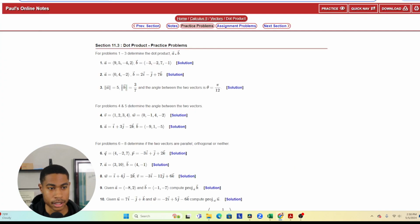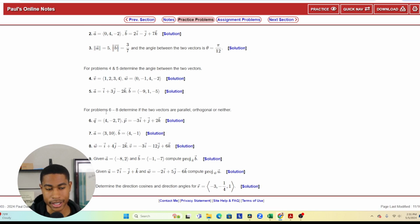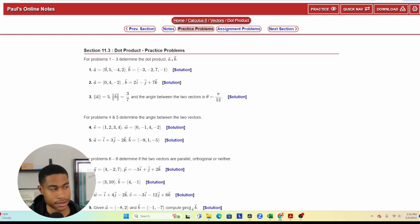But basically, you want to look at some vector operations practice problems, right? And this is a good link to go to for this. This deals with dot product. There are a few different types of problems associated with vectors, but dot product would be a type of vector operations problem. So you would look at a few of these, right? You don't have to look at all of them, but maybe try number one. That's asking you to do dot product.